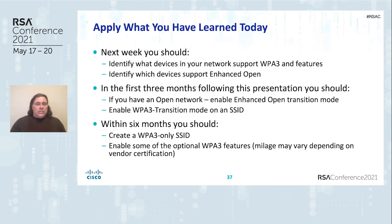Move forward with the latest security. Again, construct this as part of your security architecture and see what you can do there. Enable some of the more optional features. Again, your mileage is going to vary depending on vendor certifications. So really try to plan out that Wi-Fi security roadmap that you have, looking at your devices, looking at your infrastructure, and move forward building that more secure defense in depth architecture around Wi-Fi security.